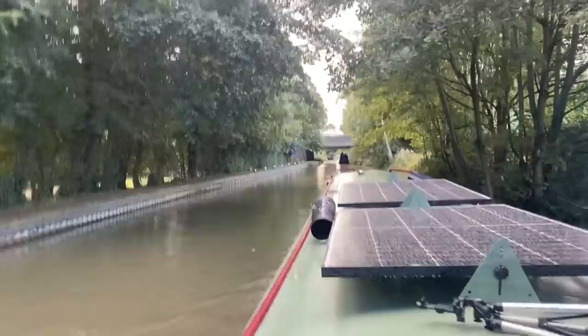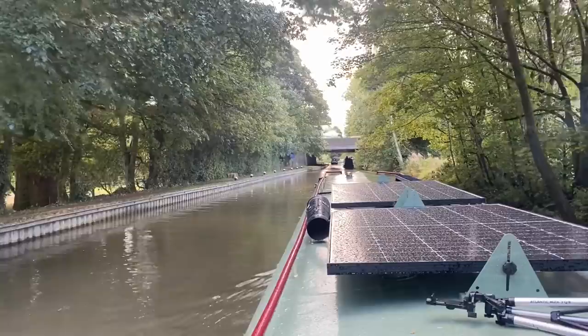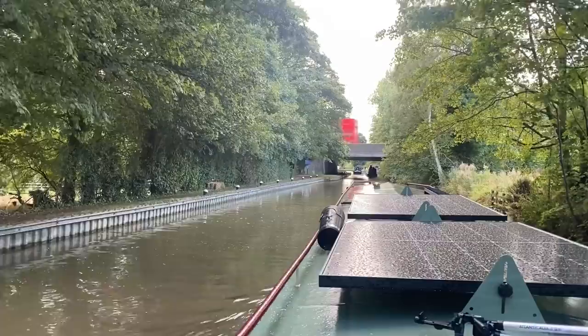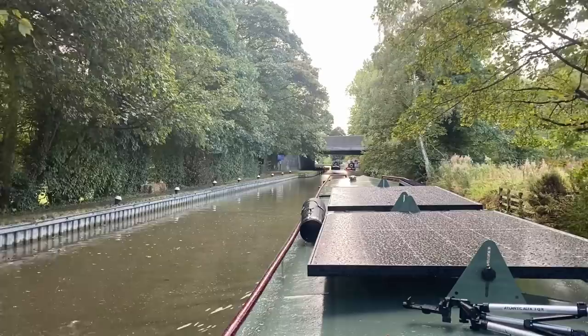Straight ahead, that's the M1. And occasionally, when I've been stuck in traffic on there, I've glanced over and seen lucky people on their narrowboats. It feels rather strange not having a car and being on the boat this time round.